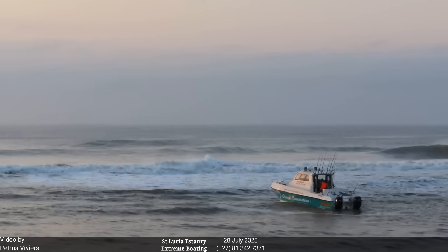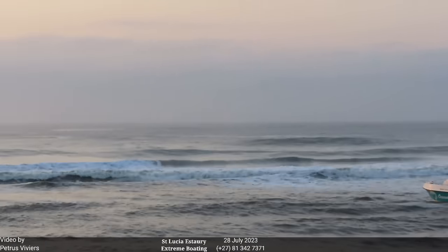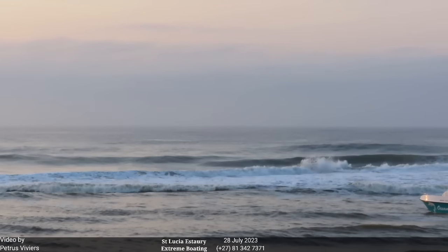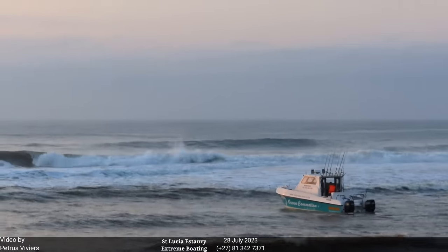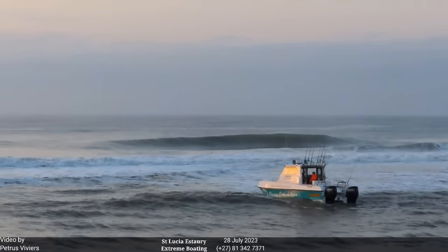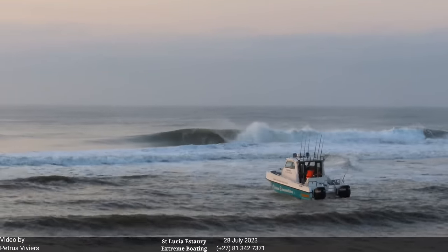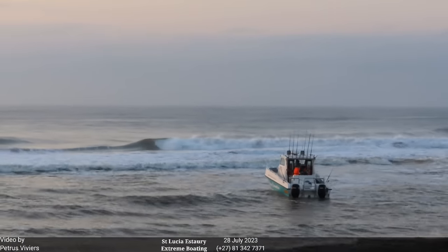He's lined up perfectly for the exit of the sandbank there. You just have to wait for those sets to wash through. Look at the size of them. While we're watching Stuart, waiting for the sets to wash through, Naughty Van 2 is getting ready on the launch pad.